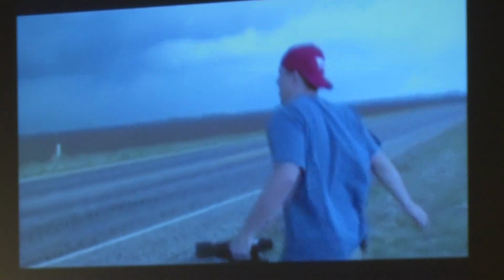So we built the Dominator the next season, in a regular SUV back then.